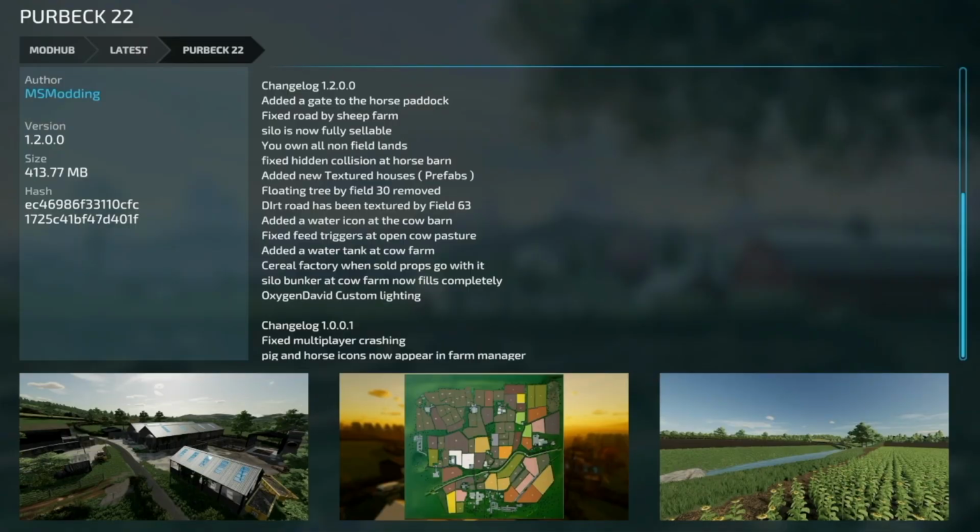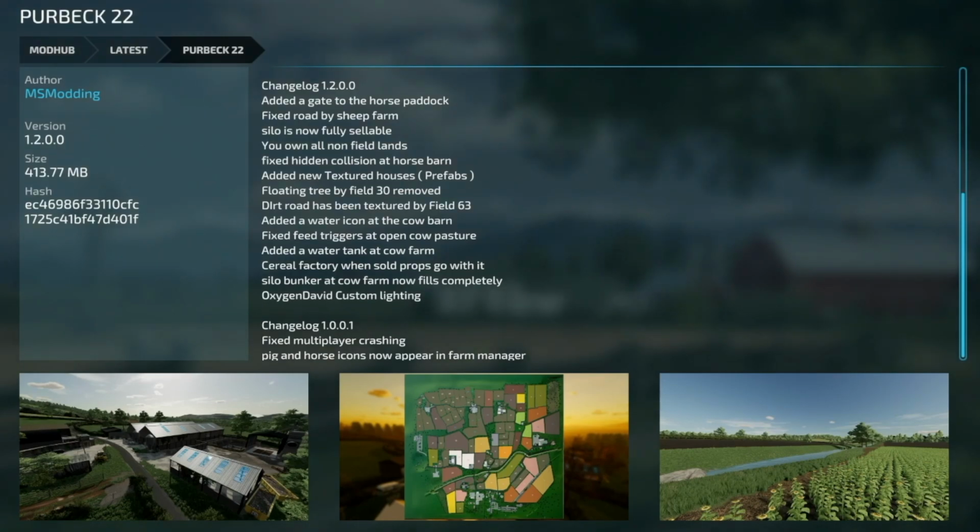Old Italy pack. Jumping over to some mod updates for all platforms. First one is Purbeck 22 version 1.2. Added a gate to the horse paddock. Fixed road by Sheep Farm. Silo is now fully sellable. You own all non-field lands. That's great. Fixed the hidden collision at the horse barn.